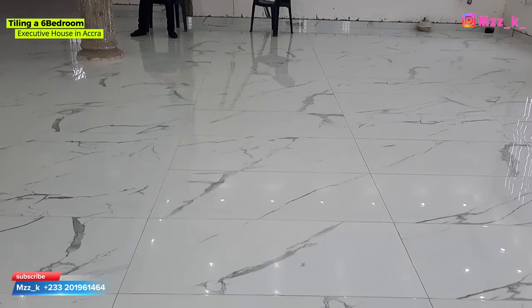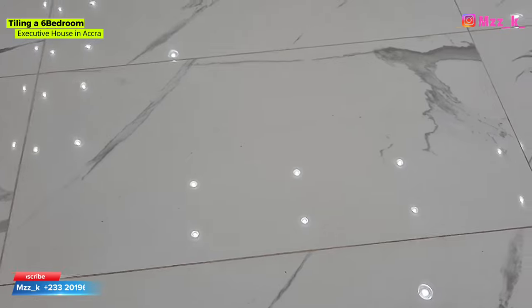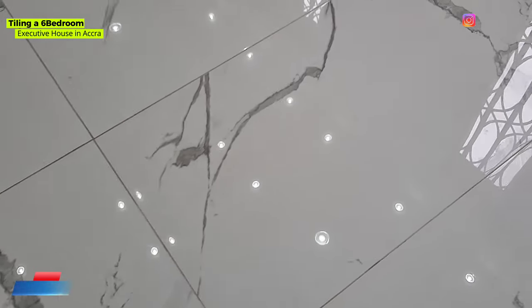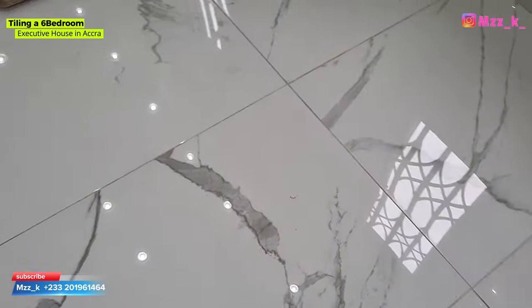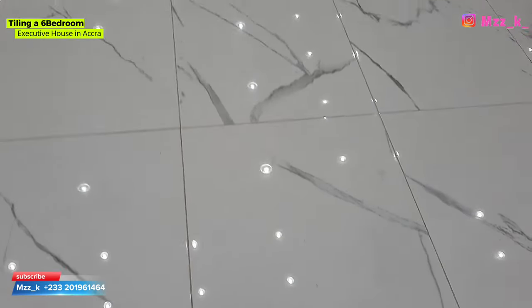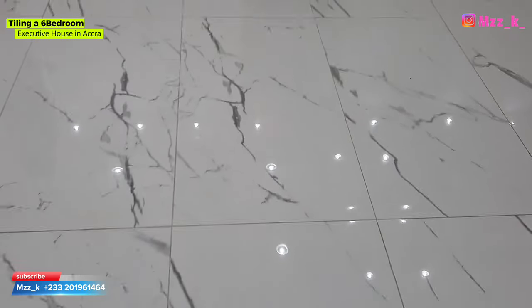Another tiling work nicely done and completed here in Accra. Guys, when I tell you we give you the best finishing, we really do. So look at what we have here. These are 120 by 60 tiles, and these are similar to the ones that I have showed you in some other videos in the past. So this is the living room.